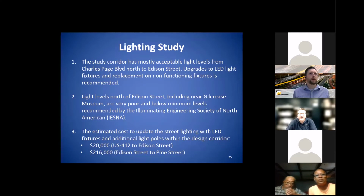The study corridor has mostly acceptable light levels south of Edison Street. It's just recommended that we upgrade the fixtures to LED and replace the non-functioning fixtures. However, north of Edison, the light levels are poor and below minimum levels. And that effort to upgrade that section is estimated to be around $216,000 to install new light fixtures and poles. And just to upgrade to LED south of Edison Street, it's estimated around $20,000.